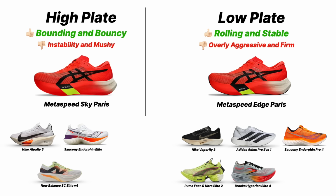The Brooks Hyperion Elite 4 would also fit into this. That has a very low plate in the forefoot, though that shoe has other issues with the foam. And the Hoka Rocket X2 would actually fit into this low plate configuration, and that makes sense because a lot of people would describe that shoe as very firm. And lastly, there are two super shoes that kind of can go either direction here.